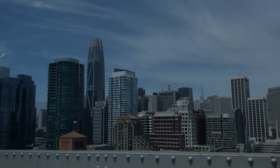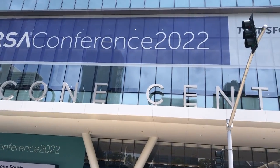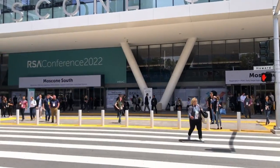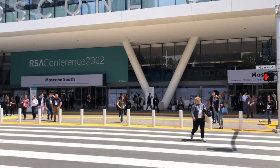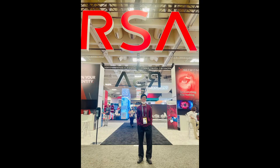Back to the main topic. If you don't know what RSA is, it is a cybersecurity conference that is held in San Francisco. So, a little about me. I am a junior in high school and I went to this conference to learn about cybersecurity. Most people were adults seeking business opportunities. However, there were others like me who just wanted to know more about modern technology, the functions they performed, and what separated them from the rest of the competitors.